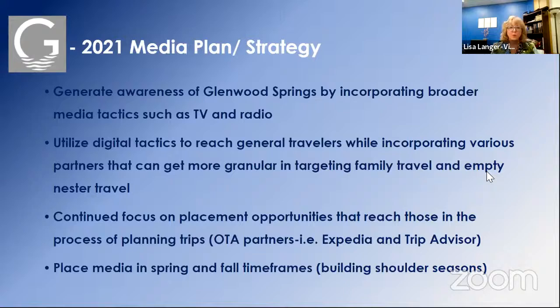We have less money to work with, but we're able to get some money from our reserves to make it almost as good as it has been in the past. We want to generate, obviously, more awareness of Glenwood Springs, incorporating TV and radio more and utilizing more digital tactics. And we have really pushed out a message of safety and that we have wide open spaces and a lot of things you can do outdoors.